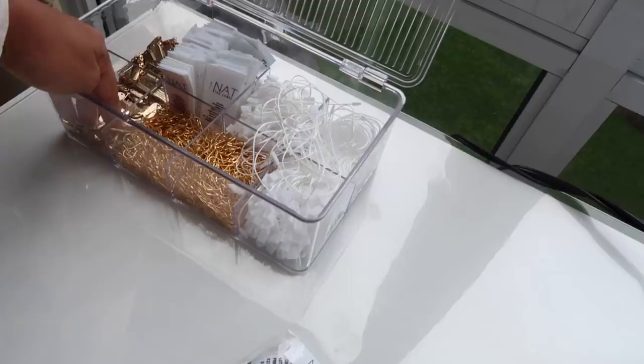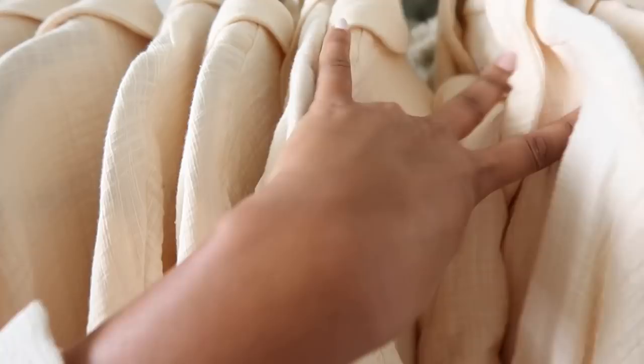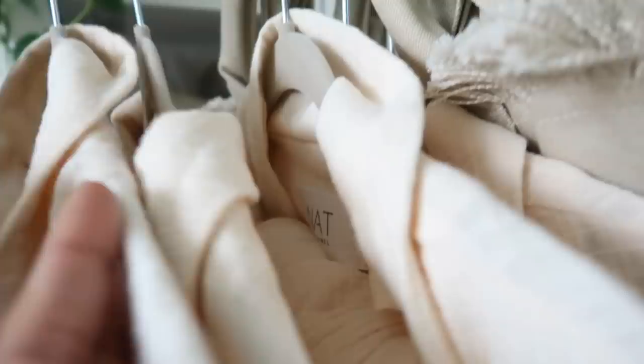I need to remove the price of this. But I also have my little hang tags here. I need to add these right here as well. These sheets. I'm going to start off with these. These have it already, as you can tell. But I feel like I want to add the others.